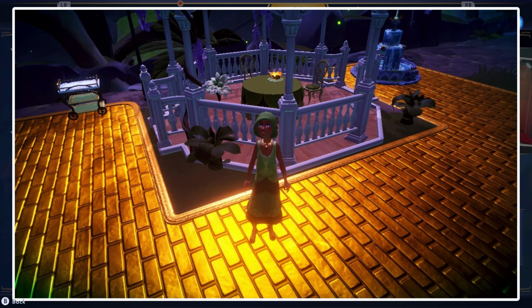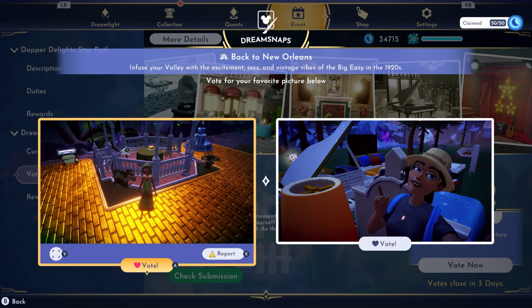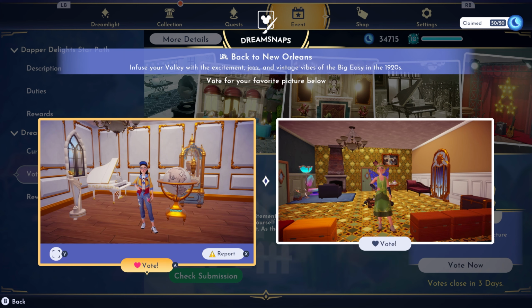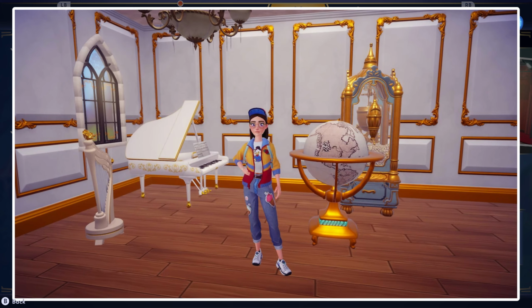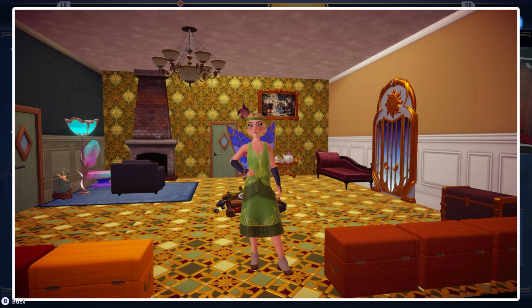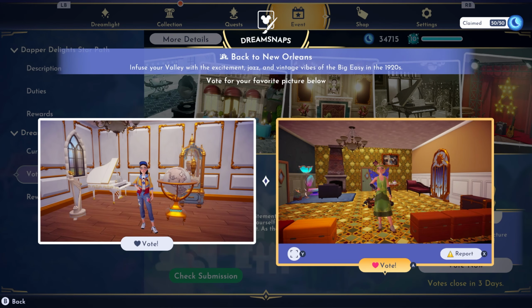That gold path is very, very gold. I don't think I've used that at all. Cute. Quite simple. And I'll go with this one, since they've got the outfit to match the theme. And then the wallpaper.